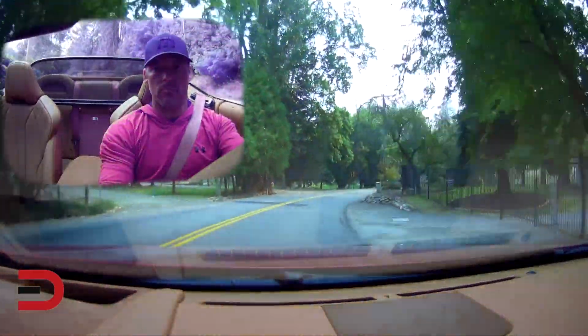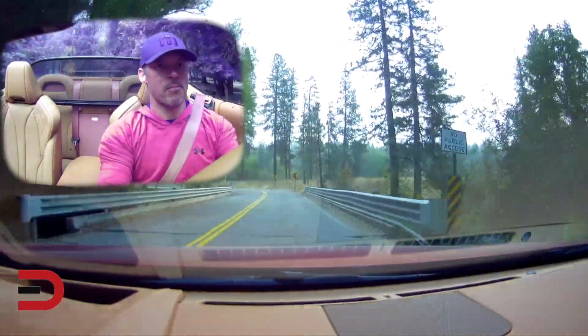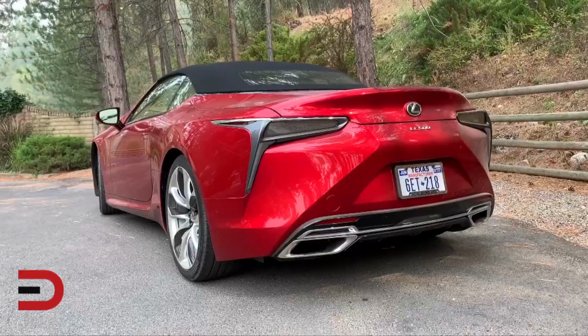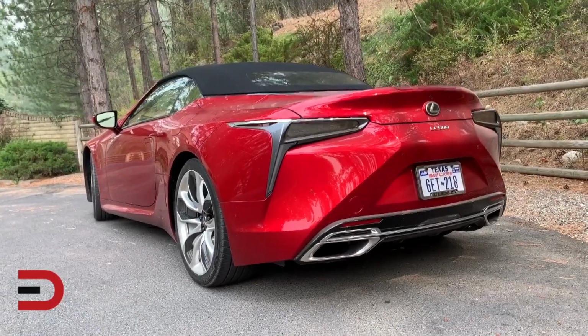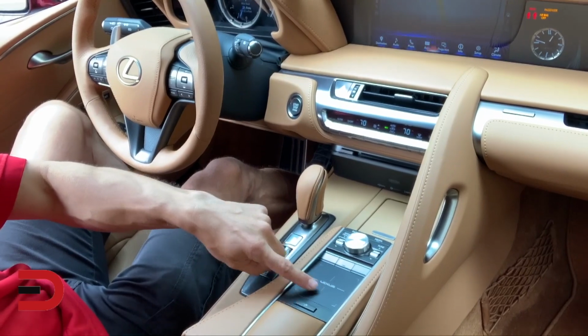Cons, not as fun to drive as some rivals, at least that's the word, although I haven't driven enough of the rivals. Backseat, really too snug for any adult. Small trunk, one of the smallest in the segment, which I will explain, and that infotainment screen and touchpad leaves much to be desired.